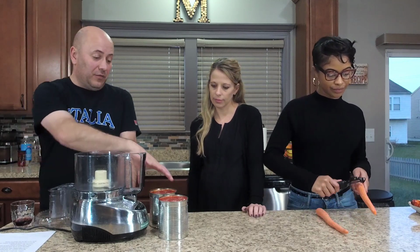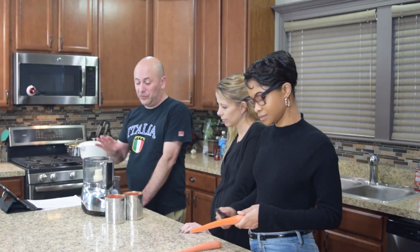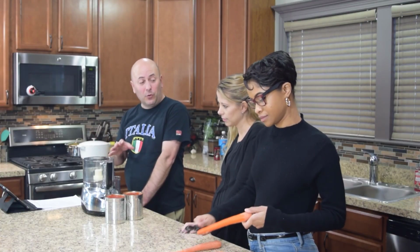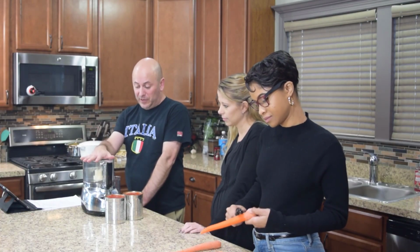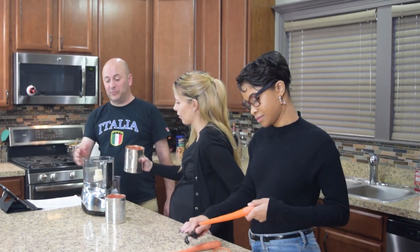Now, these are San Marzano tomatoes. These are 2 20-ounce cans of San Marzano tomatoes. These are whole tomatoes. So what we want to do is go ahead and just dump one right in there, and you're going to make a mess, and that's okay. You're going to have some sauce on you.